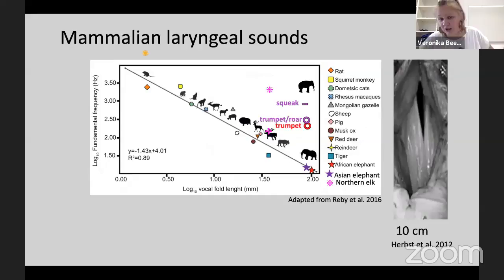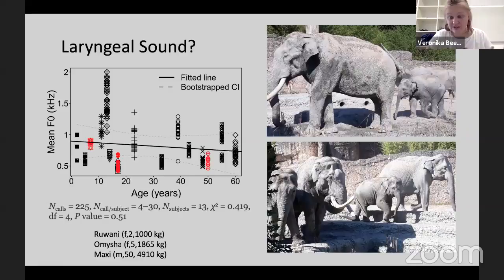So I told you before that the larger the animal, the lower the sound. And this also, to a lower degree, but still holds true for the sounds within a species. So at least for the rumble, it has been shown that older and thus heavier elephants also have lower rumble frequencies. But for the squeak sound, we couldn't find that.